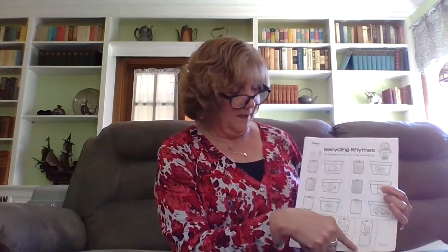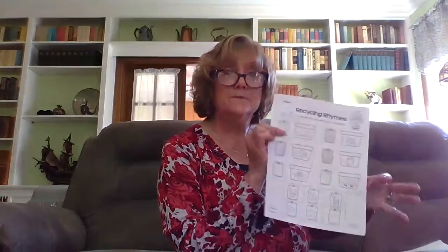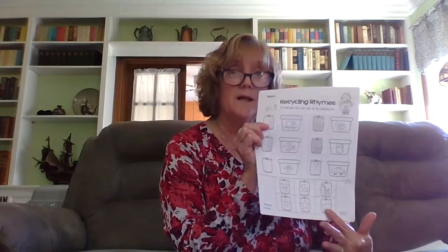So what you're going to do here is you're going to name the picture that's on the bin. This is a van. And then you're going to look down here and find the one that rhymes with van and cut it out and glue it on. And the same thing for snail and jar and truck and house and fish. So think of the vowel sounds and then come down here and find the one that rhymes, cut it out and glue it on. Okay? You can just glue the cans right next to the bin. I would glue it right on top of that can.